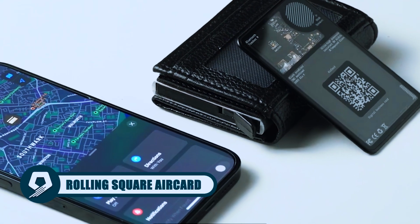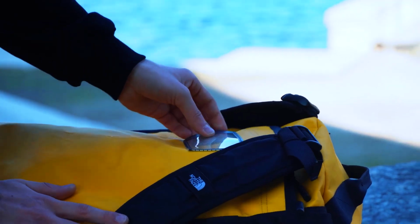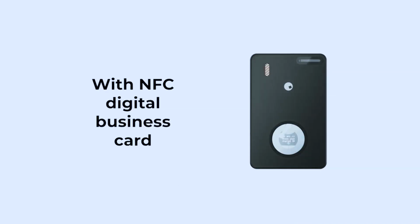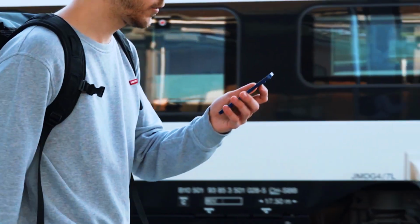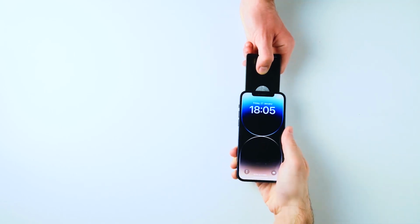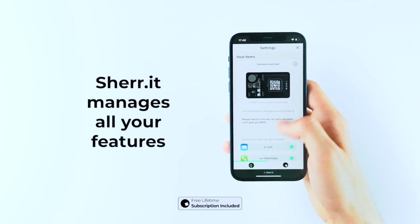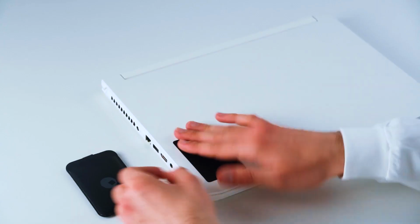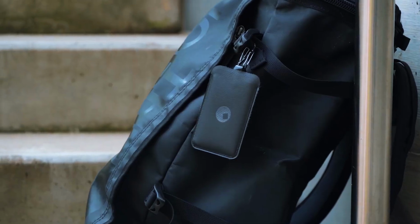The rolling square AIRCARD is a reliable solution to keep track of your wallet. It is an innovative wallet tracker that ensures you never misplace your wallet again. By seamlessly integrating into the Apple Find My network, this tracker ensures worldwide coverage for locating your wallet regardless of your location. Emitting a strong Bluetooth signal, nearby devices can easily pick it up, displaying its location on the Find My app. Beyond tracking, it functions as a digital business card, storing your contact and social media details for seamless networking. Its sleek design, advanced lost mode, and versatile attachment options make it an essential accessory for those valuing security and efficiency.